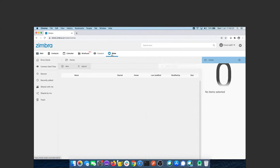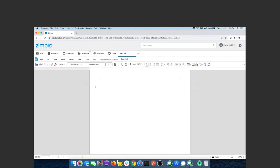Okay, jumping into Zimbra Drive, there is an option, of course, to upload your files here, but you can also create a new file from this menu right here. I'm just going to create a test file, and I can immediately open it up and start typing in this document. It's easy, just save it, and that's it. No need to go into an Office suite, it just all works from the web browser.